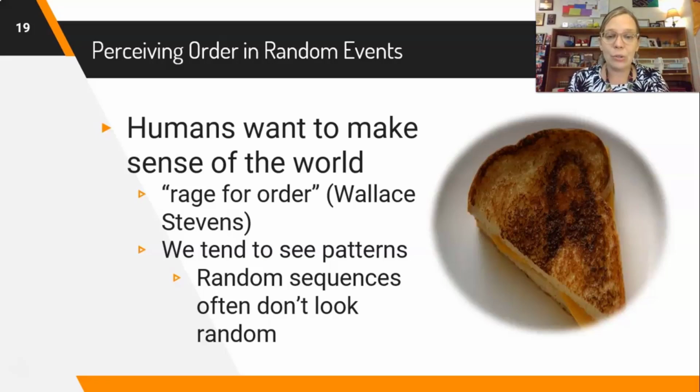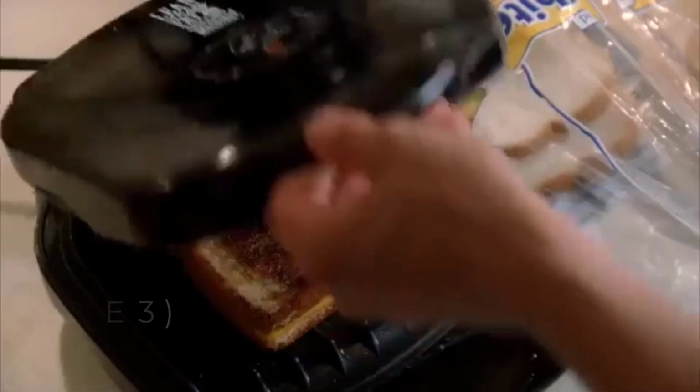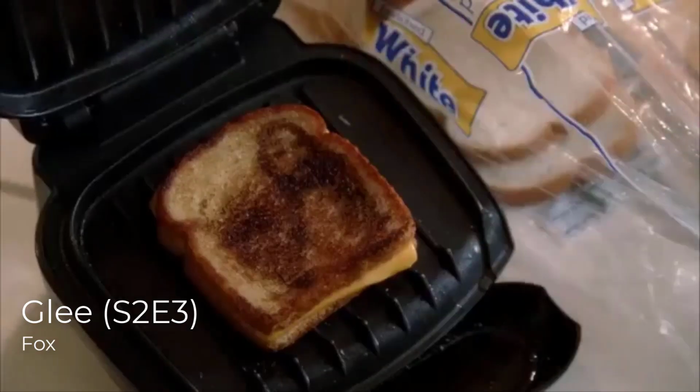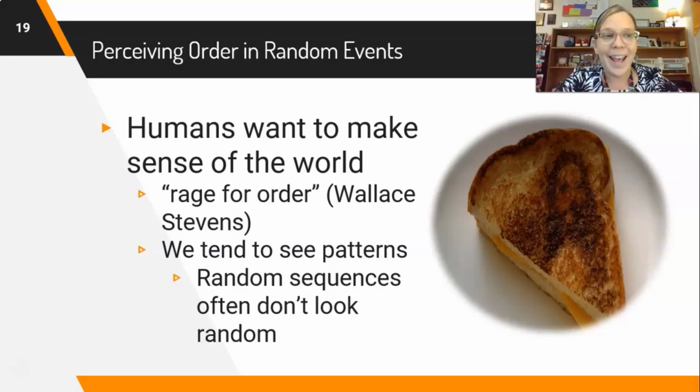So we tend to see patterns that may not necessarily be there. For example, if any of you ever watched the show Glee, there's an episode called The Grilled Cheeses. "When I pulled the sandwich out, I saw the face of God. Literally, I had made a grilled cheeses." And it's based on just this idea that people see things that may not necessarily be there.